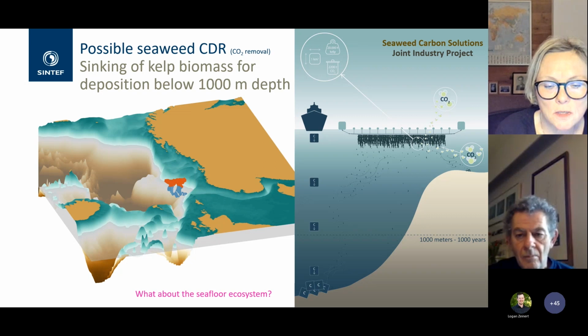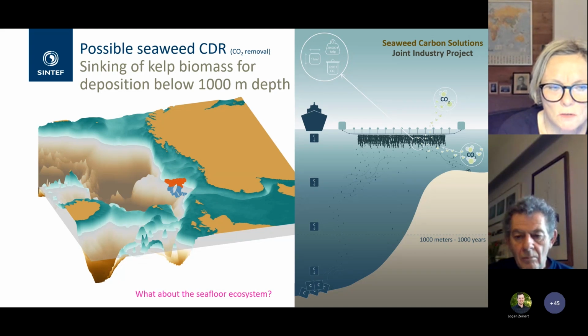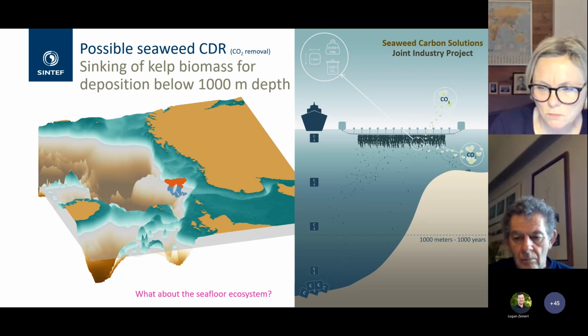One we are working on is to sink it to very deep bottom areas in the ocean. We don't know about the effects on the seafloor ecosystem, so this needs a bit or quite a lot of research before it can be done at large scale. But we have started to look into this.